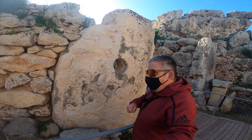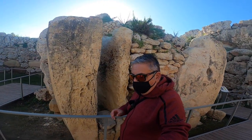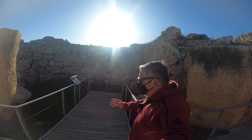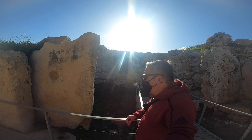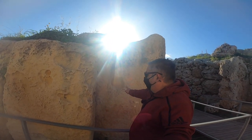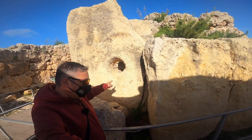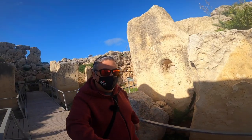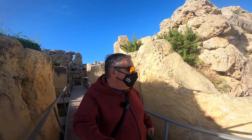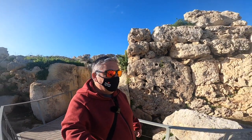From what I have read there, they don't know exactly the purpose of these holes. And if we continue, we are going out now. Here we can find another hole here. And on this side, we have another one here. This side is very well kept and taken care of, which is a plus. And we are going out of this temple.